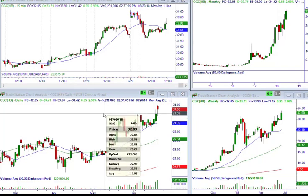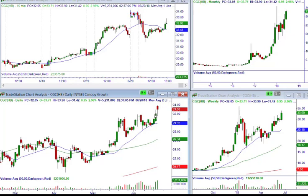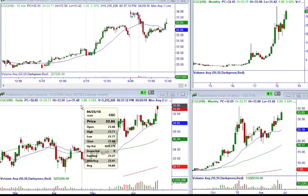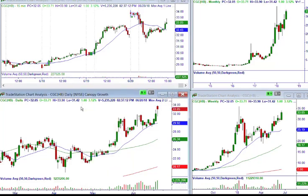Yesterday, the close of the bar made new highs. The weekly is bullish. The monthly is bullish. What happened today? This is what happened today. The top of this red bar is the opening price. So it was a bullish gap from a bullish consolidation with bullish multiple time frames.